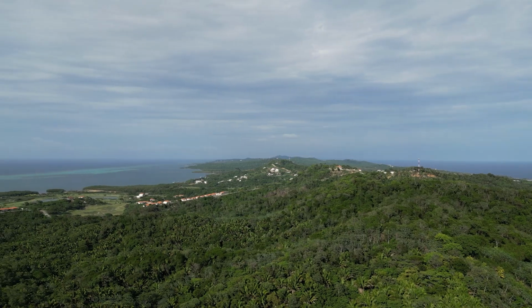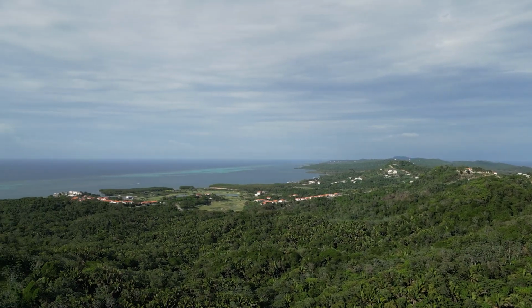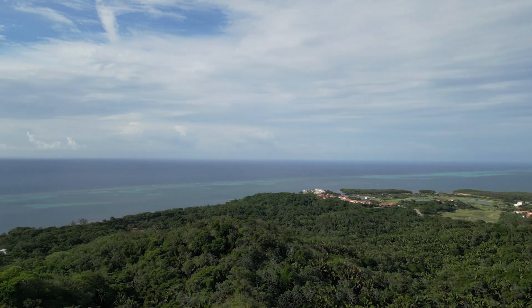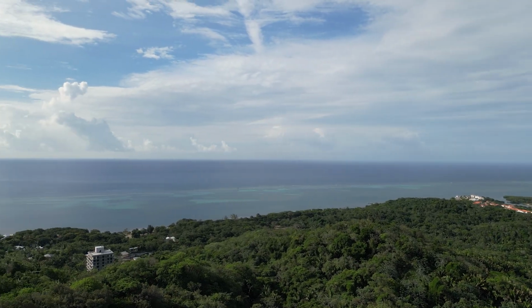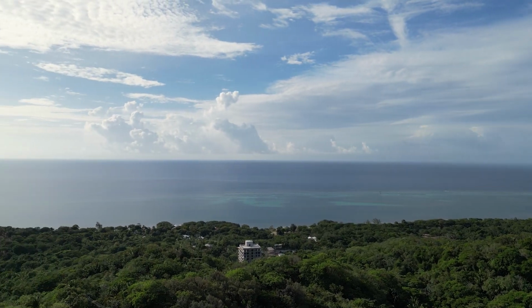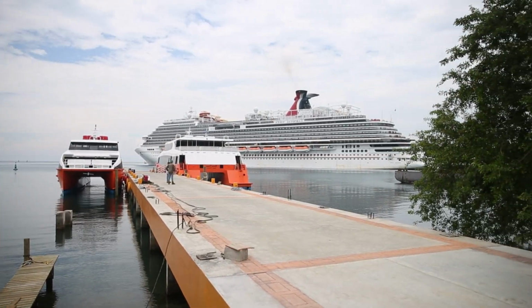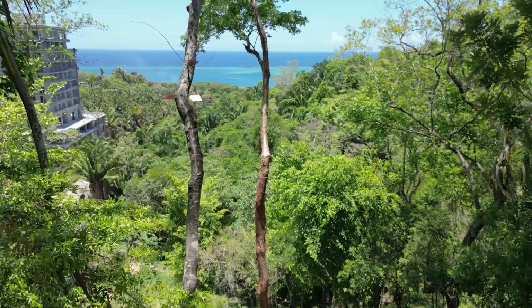Roatán, a small island in the Caribbean Sea, just off the coast of Honduras. It's known for its dense forests and stretches of coastline that remain largely untouched. In recent years, tourism has steadily grown. On one hand, it brings new activity and investment.